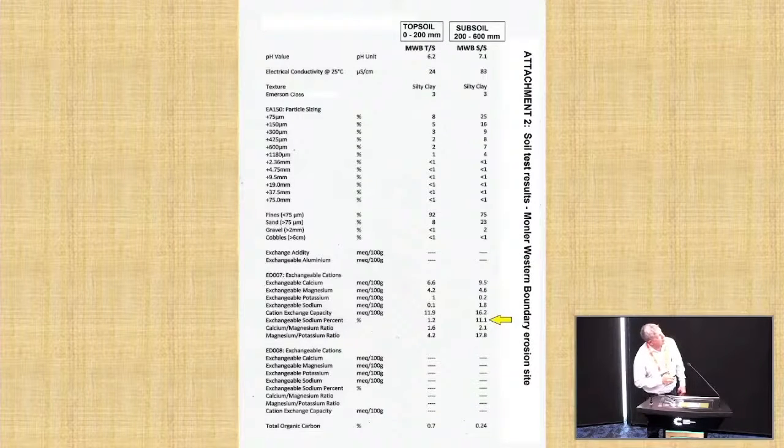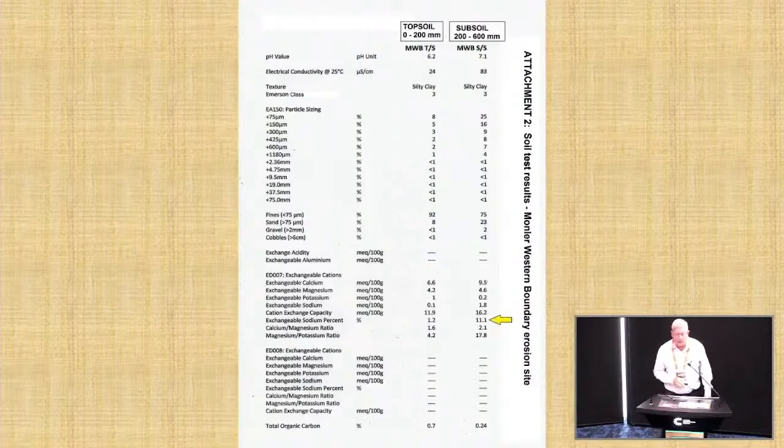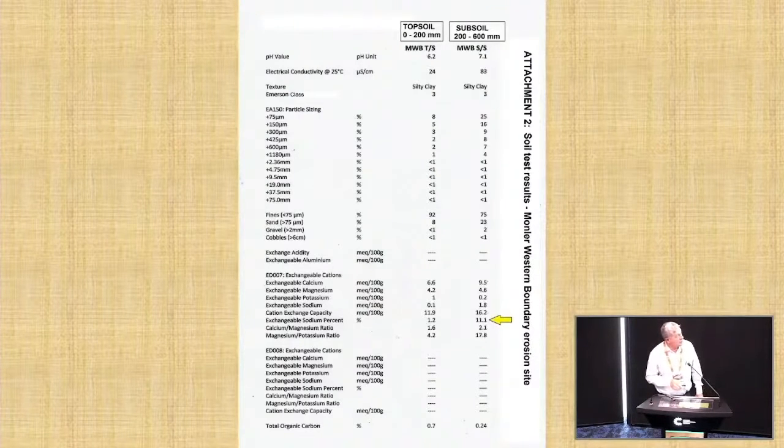pHs are reasonable, 6.2, 7.3. Particle size is reasonable. Acidity kicks up a little bit once you get under that 200. We haven't found much over the 20% as yet, but the ESP we certainly keep an eye on, as well as the magnesium levels in there, and the particle size. So that's a fairly typical soil test.